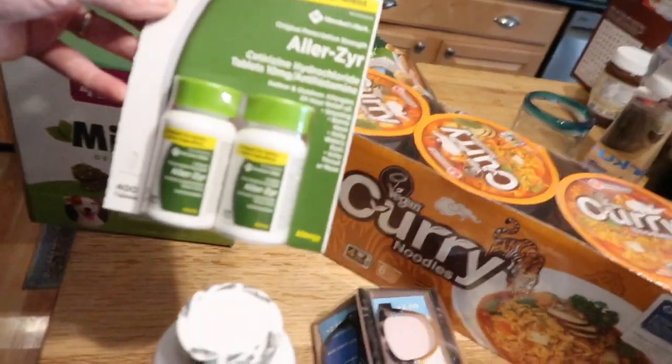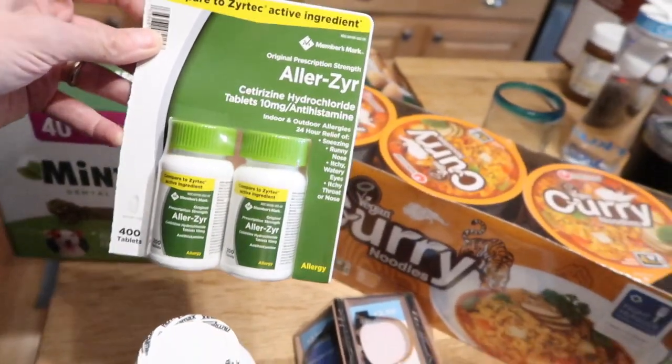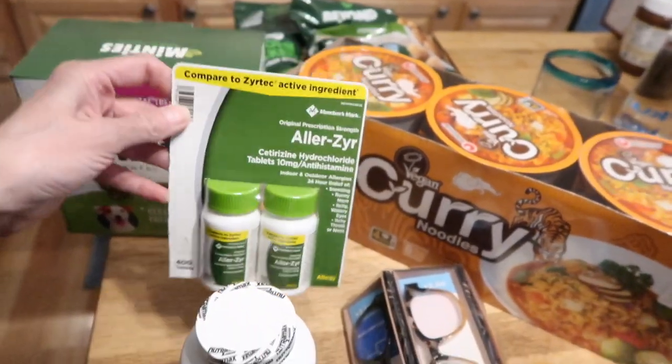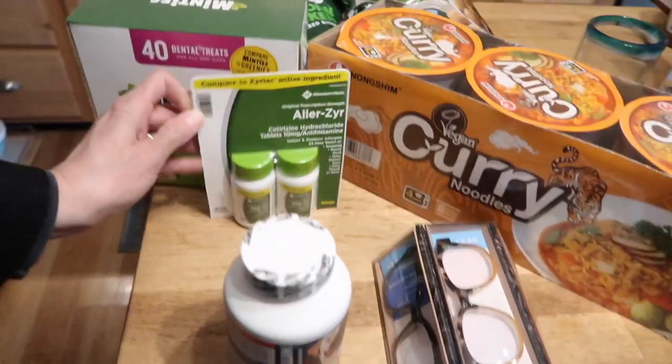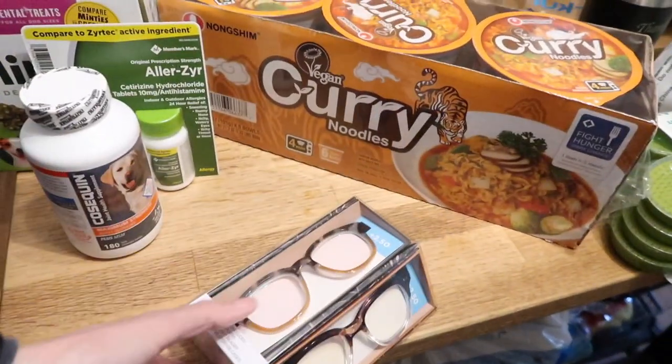This was not on special. This is what everybody takes here for allergy medication, the Zyrtec knockoff, Cetirizine. Bubby got his Cosequin. I said, ooh, don't mind if I do.